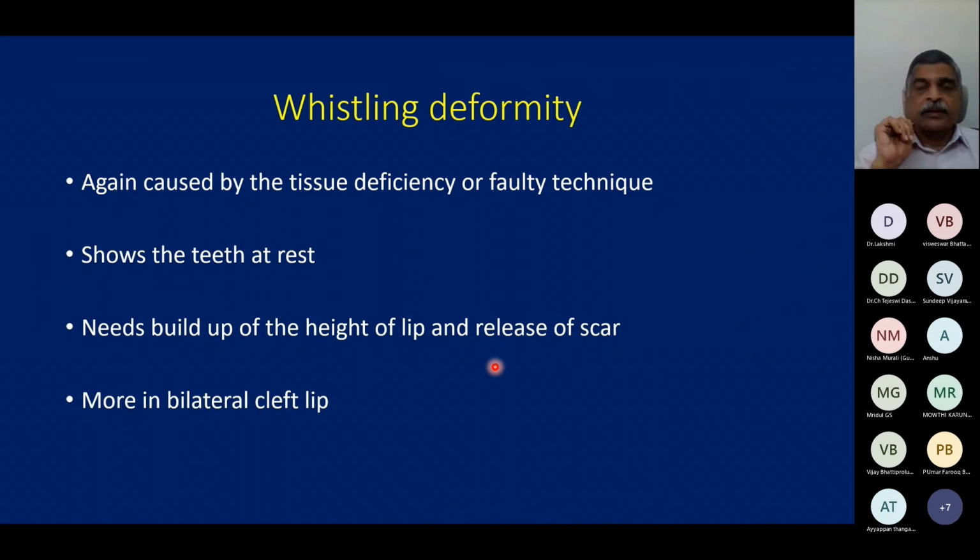Whistling deformity is caused by the tissue deficiency or faulty technique. It shows the teeth at rest. It almost looks like the patient has been whistling. So what it needs is to build up the height of the lip and release the scar all around. It's more in case of a cleft lip.